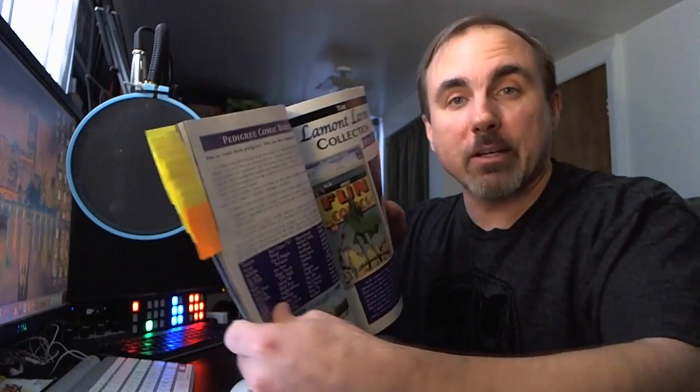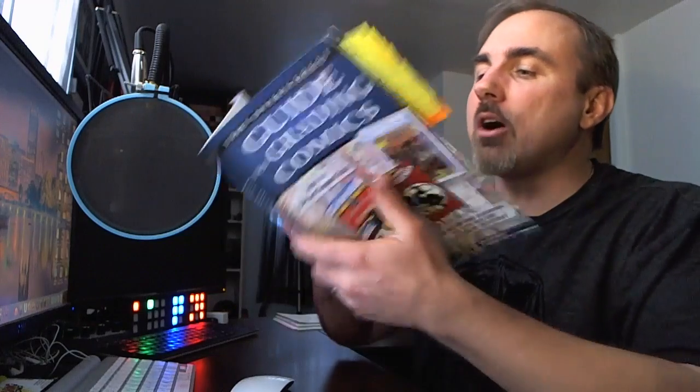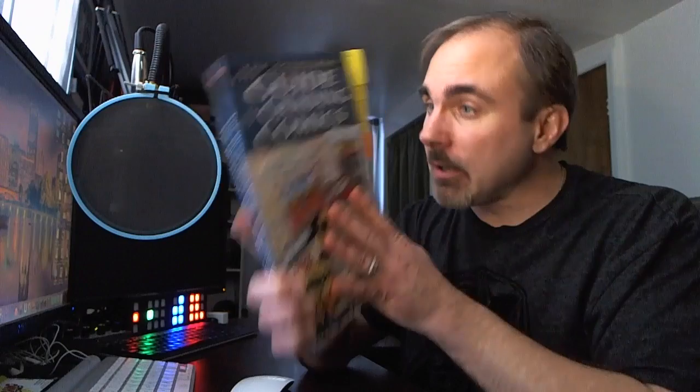A pedigree comic collection. Do you even know what a pedigree comic collection is? Well, they're going to not only tell you what a pedigree comic book collection is, but they're also going to give you some samples and some great reads of some pedigree comic book collections out there. And it's all in all going to help you be a better comic book collector and be in that category that I like to call you as a comic book curator.